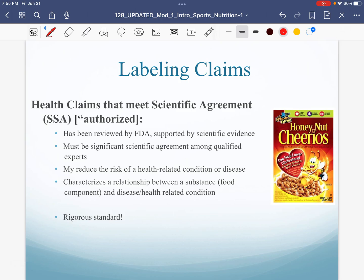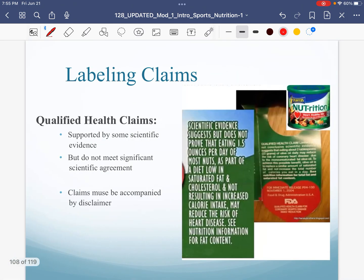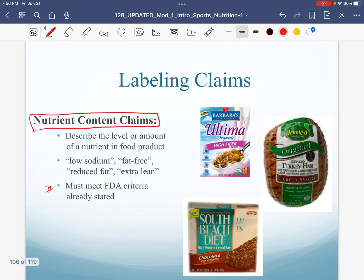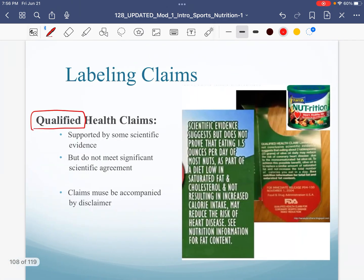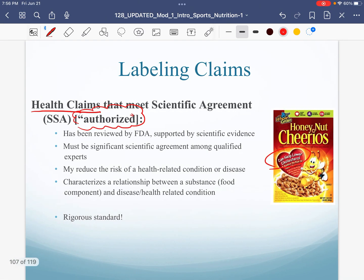There's other claims. There are health claims. Now, there's two subcategories. Health claims that meet scientific agreement or are authorized, and qualified health claims. So what is the difference here? We're looking at health claims. The first one was nutrient content, low fat, high fiber. It must meet an FDA guideline. It's some claim about the contents in that food. A health claim is exactly what it says, a health claim. But either it is authorized, like this one, can help lower cholesterol. That's a health claim. It's not talking about how much fiber it has. It's talking about how this food can affect your health. Or it could be something like heart healthy. That's a health claim. But then there's qualified versus authorized.